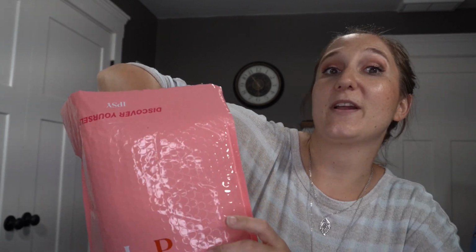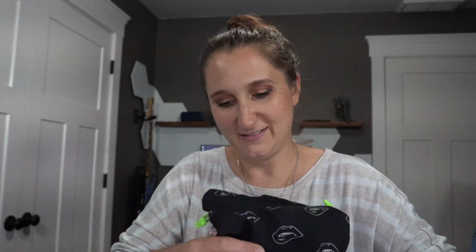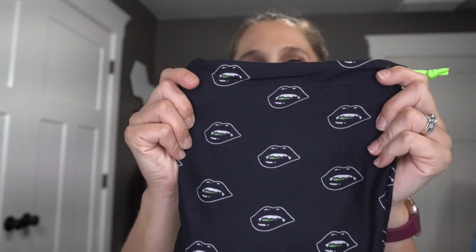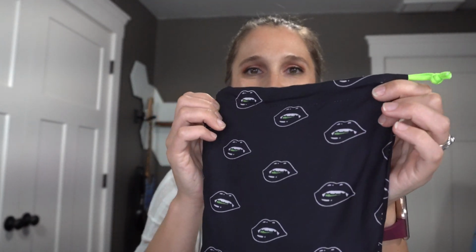Alright, I'm just pulling everything out because there's not a lot in the bag. So in theme with October, we've got kind of vampire lips in black. These are super cute. I love this. This is one of my favorite times of the season, where the weather is just starting to turn and getting that fall vibes. And plus I love Halloween. So let's see what we got this month.